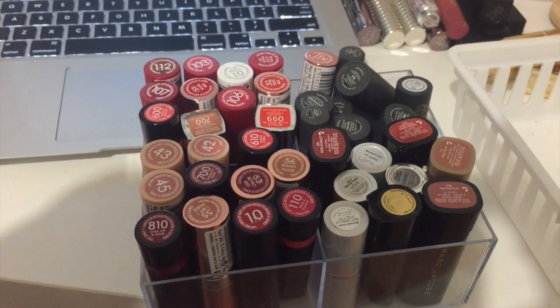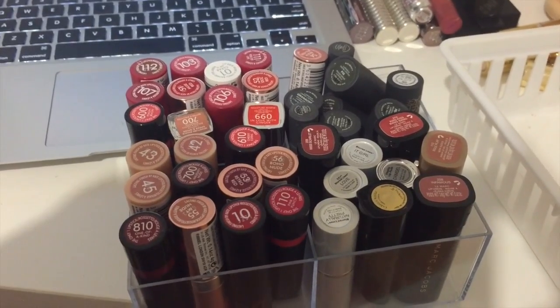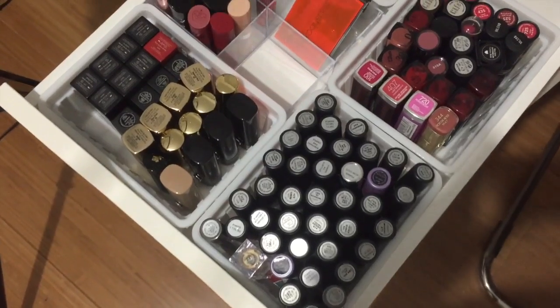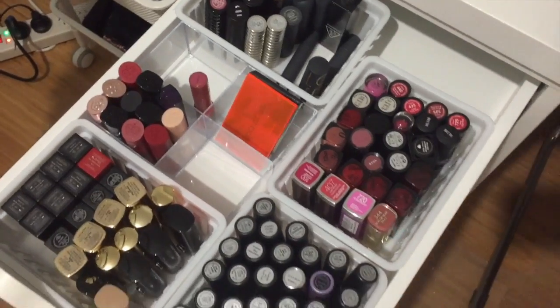Alright, we have a mixture of drugstore and some high-end here, and we're going to go through that now. And I want to try and decrease this by at least 1/4. See this? You see what this is? This is space. Very good.